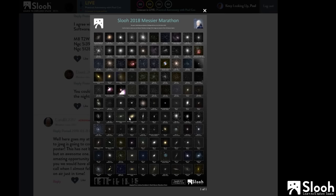Oh, Black Eye, the Black Eye Galaxy, Messier 64, I think that one is. We've got M97, is it? I think, or M96, Owl Nebula. And then, what is it? Oh, M101 down here, bottom left-hand side. That's the Pinball Galaxy, the one we saw live a minute ago.